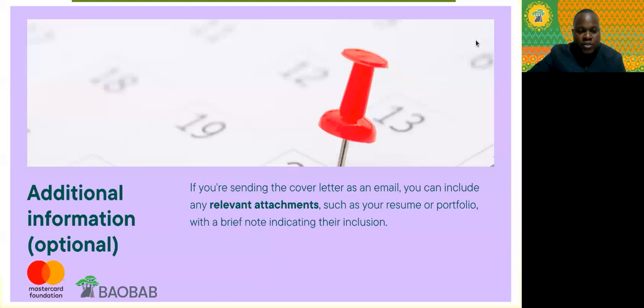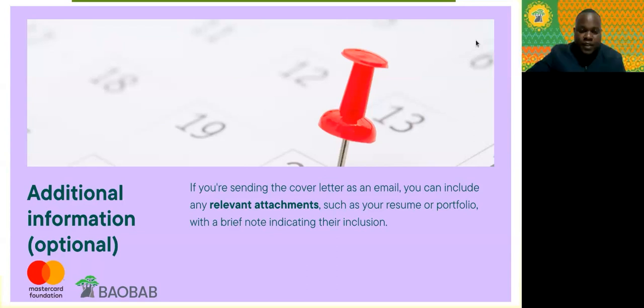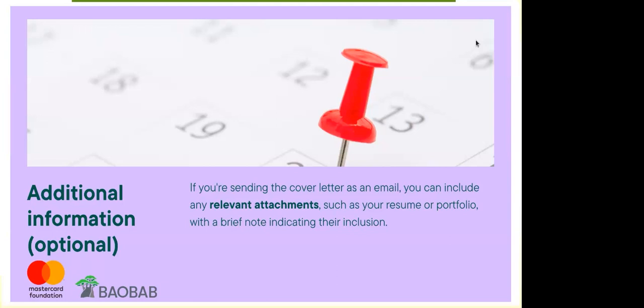There's also some additional information which is optional. Most of the time when you are writing a cover letter, within that application, you're also sending your resume or other attachments, probably your portfolio. So at the end there, you can say that in this email, I've attached my resume for your review, or portfolio as you had requested in the call for applications. If you included anything else with your cover letter, make sure to include that information. And that's what you should include.